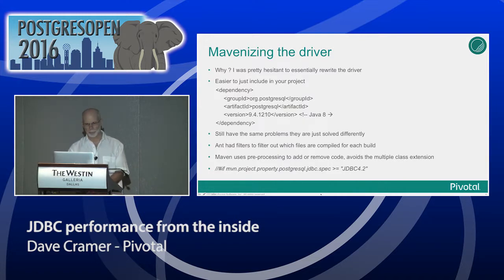However, we still have the same problems. We had to filter out which files are compiled for each build. Ant had filters to filter out which files are compiled for each build. Maven uses a pre-processing. We have a little bit of code in there. There's the actual example, and that will trigger the filter.